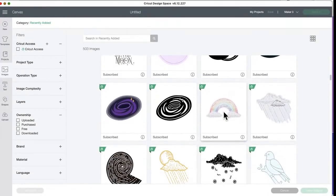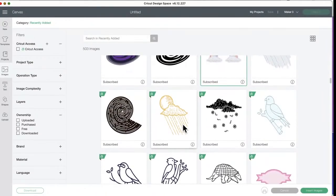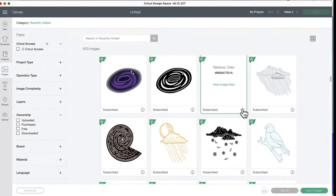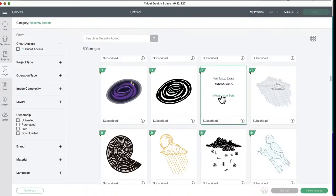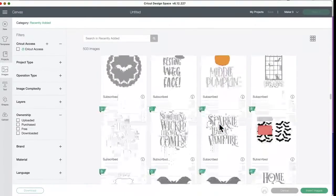We looked at some of these. Oh yeah, I didn't look at this one. That one's neat. I'm going to bring that in. To find the image set, you would just click here and then click View Image Set, and it will bring you to the image set. There's the panda.